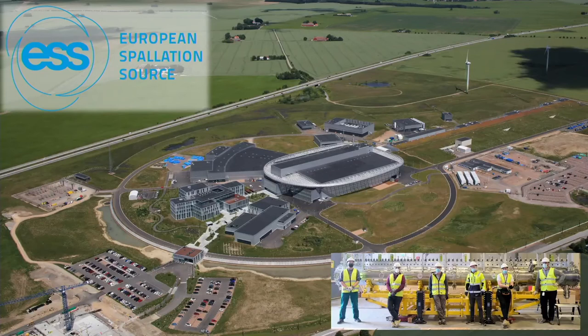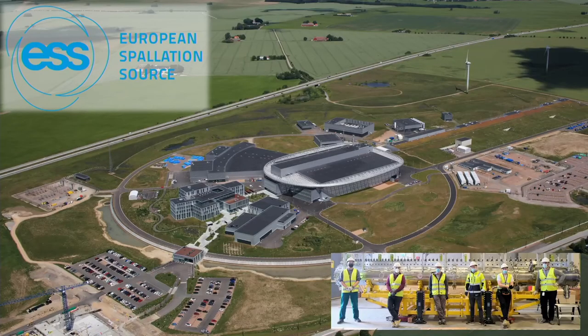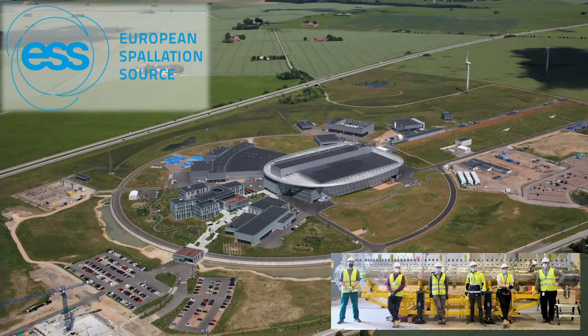I've squeezed in one slide on my, as I said, I left ISIS just over a year ago, and I now work at the European Spallation Source in Sweden. So this is a new project. We're building a machine, the next generation of neutron facilities like ISIS. This is a collaboration of 14 European countries, has a budget of 3 billion euros, and is aiming to welcome its first users about 5 years from now.